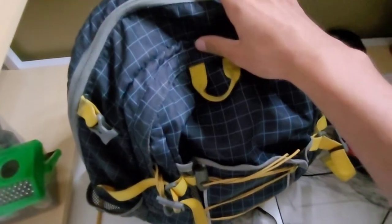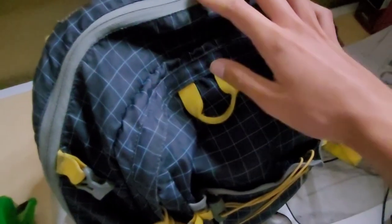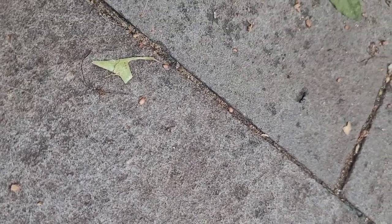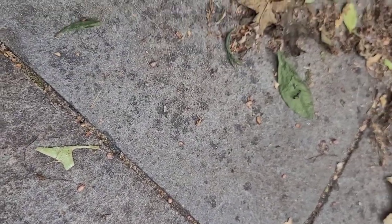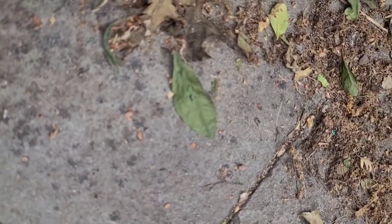Guys, so I have got everything packed in here. Everything we need. Now let's go to the bug hunt! Oh god, there is a little carpenter ant. I believe it's Camponotus nearcticus. Still can't pronounce that name. But they are a tiny species of carpenter ant. But yeah, let's keep going.